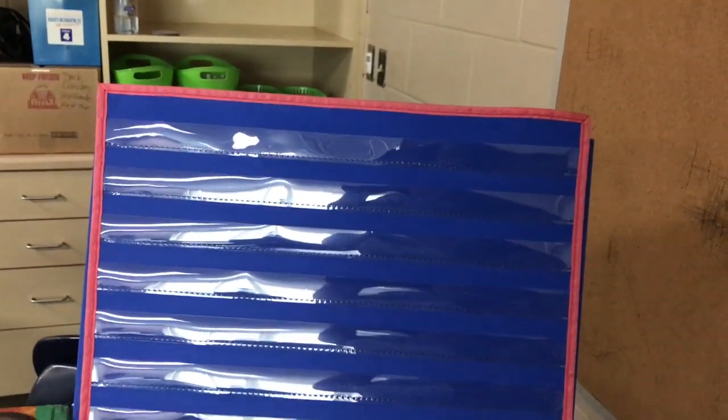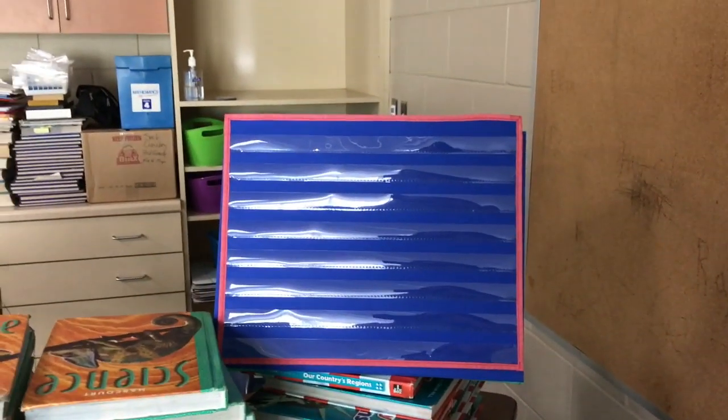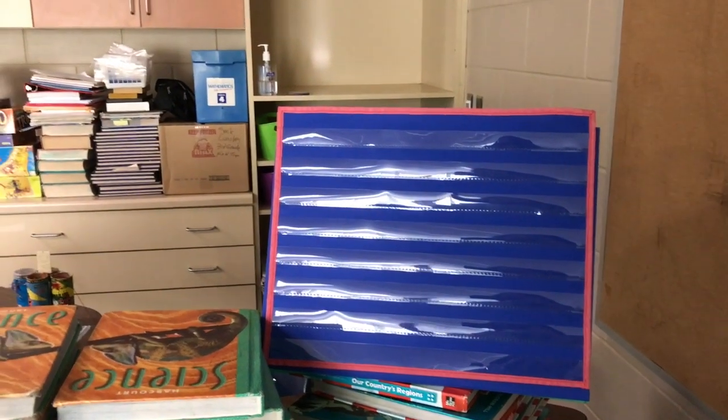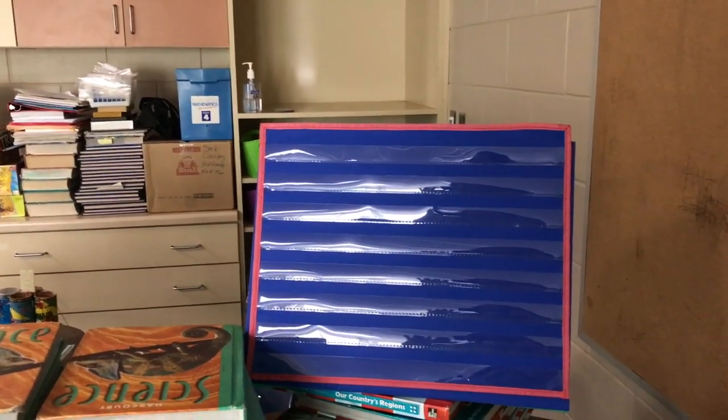I also found this and I put it together. It's a little stand that I plan on using for small groups. On one side it has this nice whiteboard, and then you flip it around and it has a little pocket chart. My teacher that I did student teaching with had one of these, and she used it for word study on the pocket chart side, and the other side she used for math small groups or anything like that. So I plan on using that for my small group.